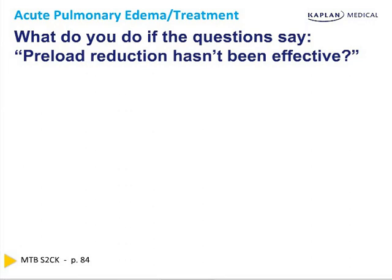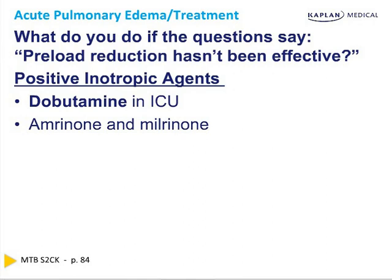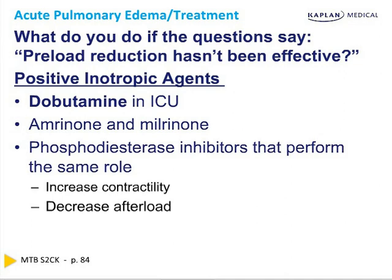The patient gets preload reduction, they get oxygen, diuretics, nitrates, and morphine, and they're still short of breath. What is the next best step in the management of this patient? Well, the positive inotropic agents we use, without necessarily lowering mortality, are dobutamine, amrinone, milrinone, which are phosphodiesterase inhibitors. They increase contractility, they decrease afterload, and we use them. I didn't say they lower mortality. I just said we use them acutely in an intensive care unit, and we use them for that small number of people, not better with preload reduction alone.